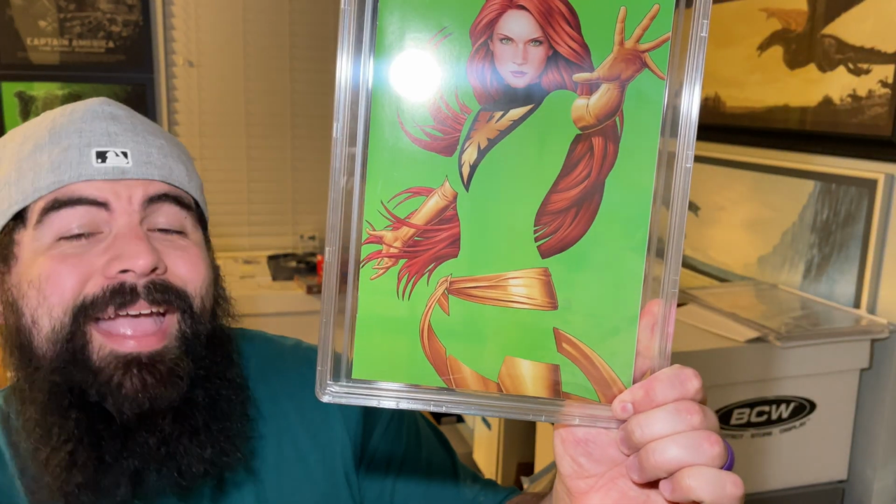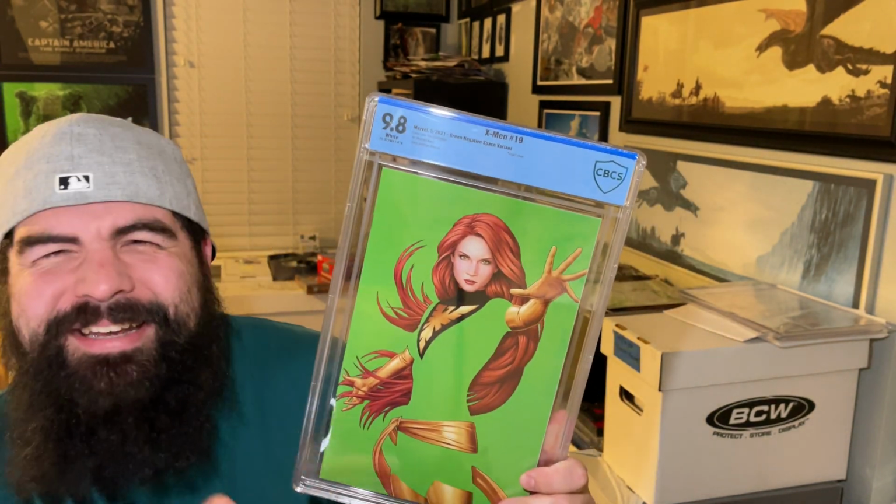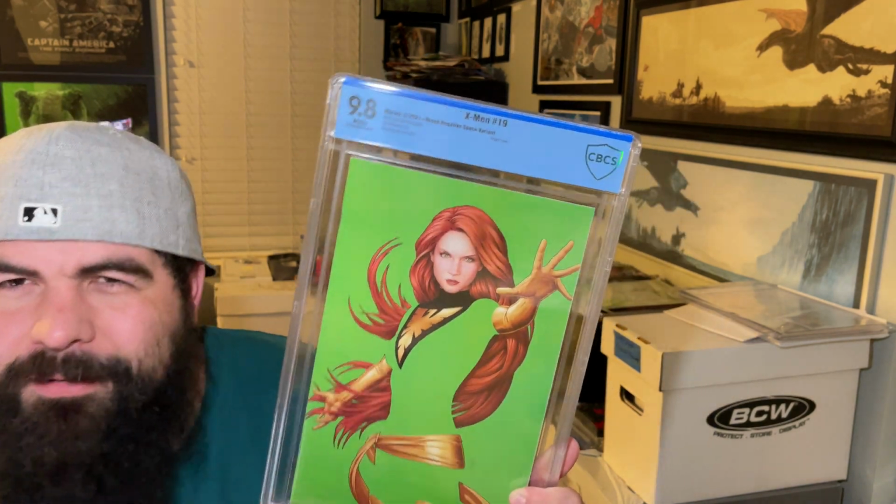All right, third copy of the green one. We got a... all right. Look at me being disappointed about a 9-8. Getting spoiled over here, CBCS. Getting spoiled. We've gotten one out of 19 books, I think. 18 or 19. I'll double check at the end.